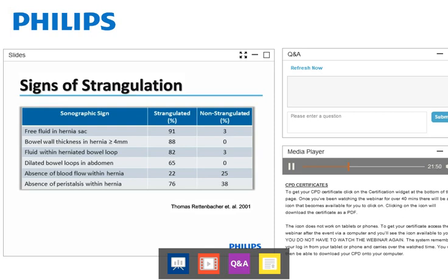Now, in 2001, Thomas Rettenbacher did a study of 149 hernias, and as we can see, those first three signs, which should be relatively easy for us as sonographers to detect with ultrasound, are good indicators of strangulation. So the things you're looking for are fluid within the hernia sac, bowel wall thickness that is greater than 4 millimetres, and fluid within that herniated loop of bowel. Those are the three signs that you should be looking for, and if you see any of those signs, that is going to raise the possibility and suspicion that there is a degree of strangulation going on there.